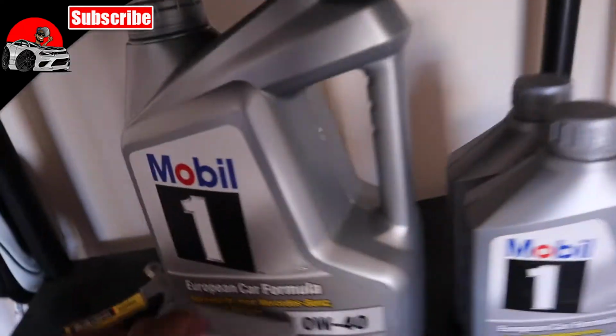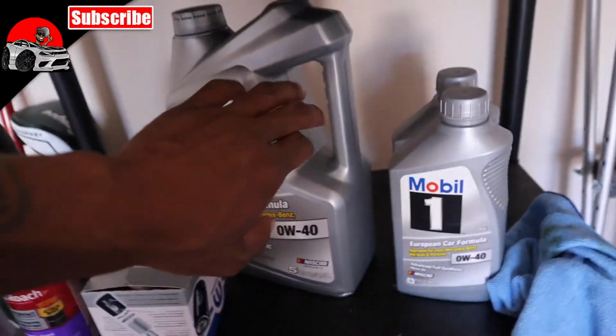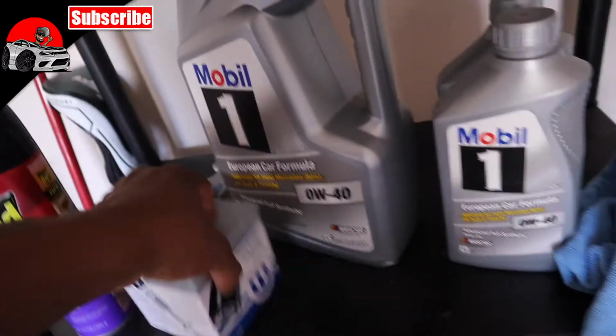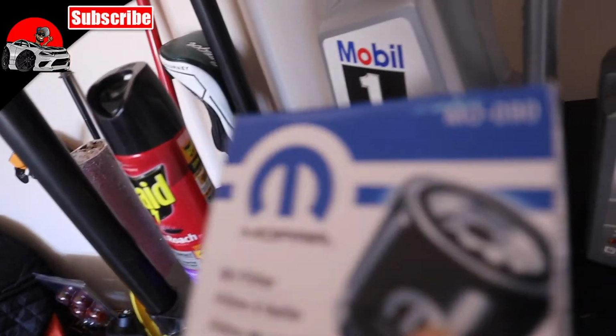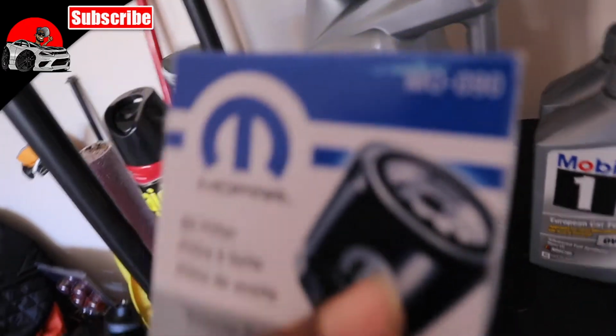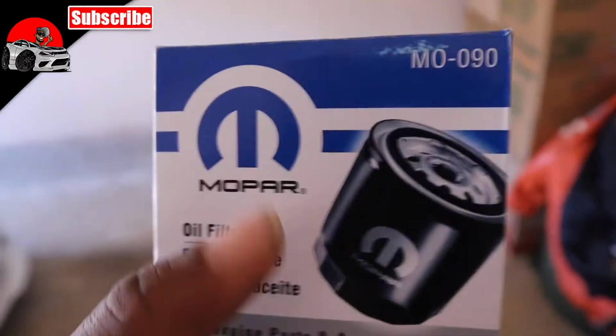There's the oil, zero weight 40. It typically takes 7, so that's why I got this 5-quart right here. And I got these two right here, and this is the wrong oil filter. Don't get this if you got a 392. Oh, can I focus? Focus a little bit, maybe? Okay, there we go. Don't get this model if you got a 392, it's the wrong one. They tried to sell me that one at AutoZone, which was my fault. I should have just went to the dealership and picked it up. So my bad on that.